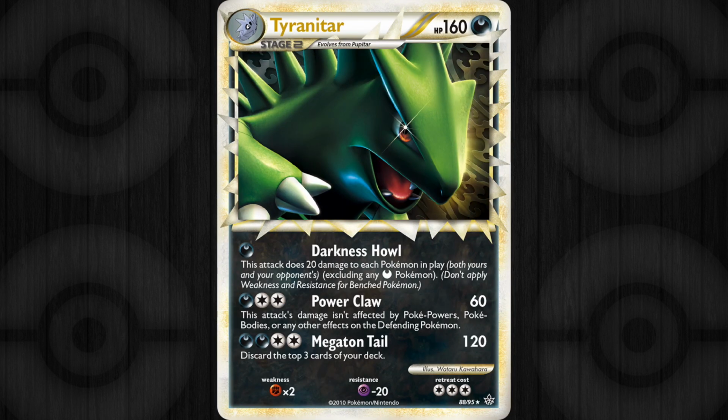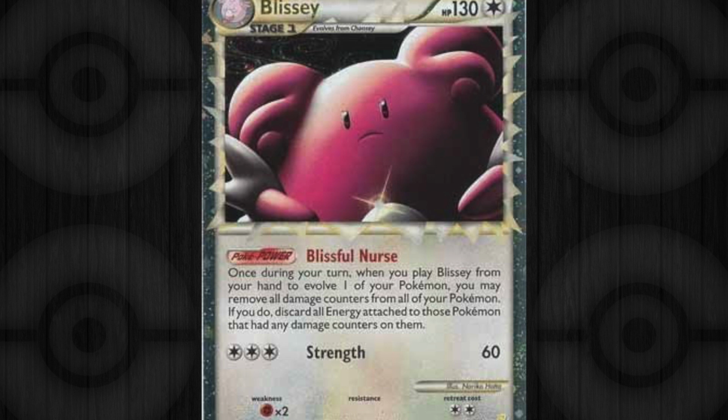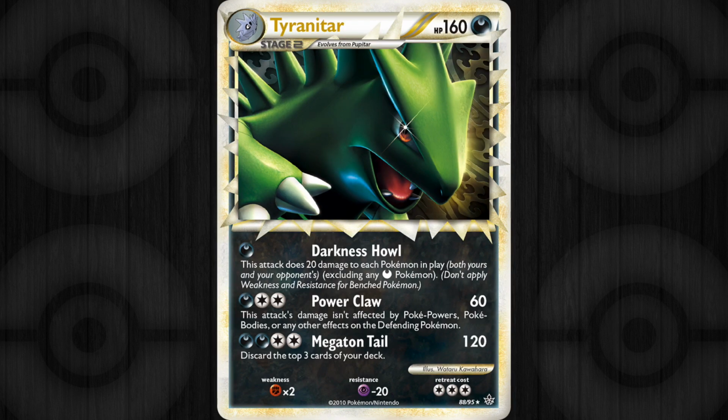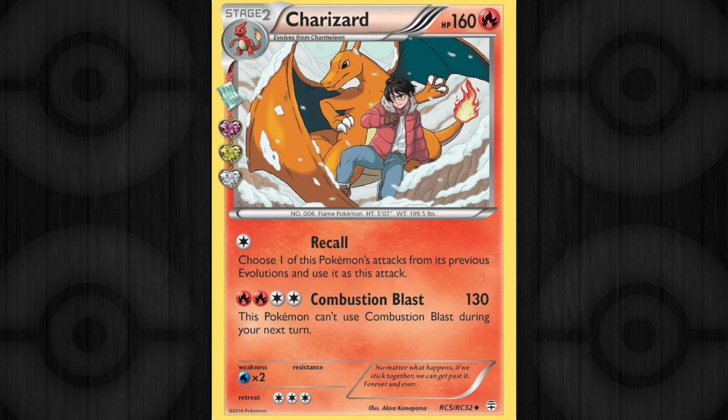Prime Pokemon, it could have been Blissey. There's just so many that I like. And like I said, Level X and Prime for me could have easily filled up this whole list. But I have tried to restrict it slightly so it's not all just the same cards with different Pokemon. The glint in a Tyranitar's eye, it's just good stuff, innit? It's good stuff.